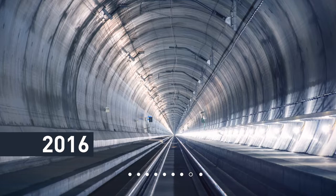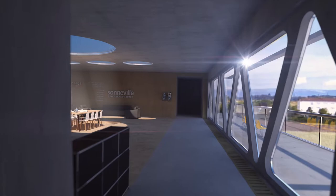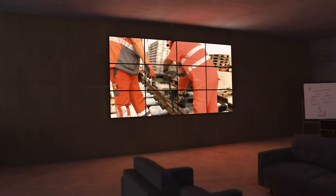Roger Sonneville's ingenuity laid the foundation for Sonneville AG's present-day success. The Sonneville International Corporation, founded in 1981 in the USA, became part of the Swiss Vigier Group in 2009. Sonneville offers innovative solutions for ballastless track system projects based on low-vibration track technology.